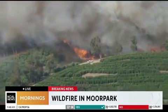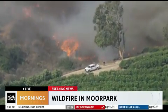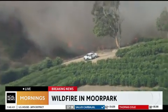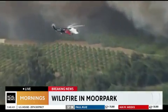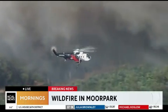You can see a truck there right next to the flames. Not sure if it is maybe somebody who knows this property. Does not look like a firefighter at this point in time, but you can see just the winds and how they're pushing those flames, and that's what gets so scary in these situations. That's why so many people have the power turned off in other areas that are very dense.